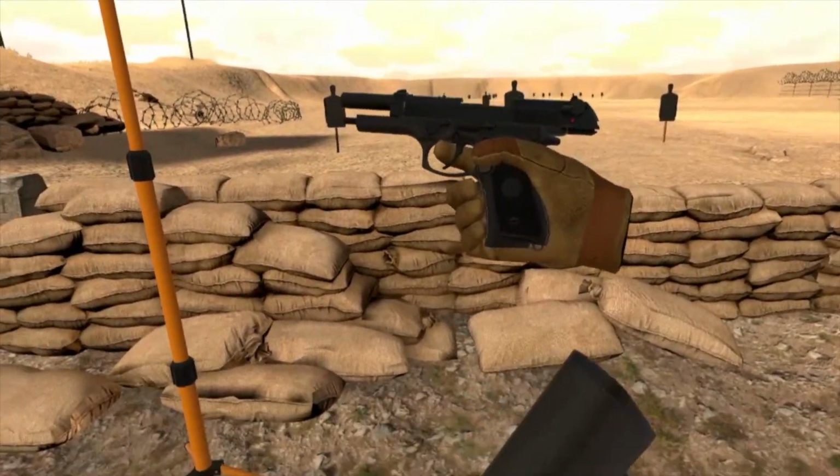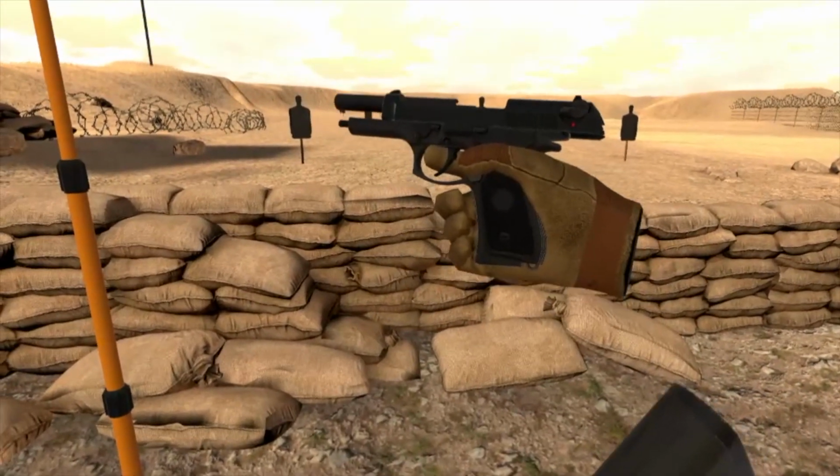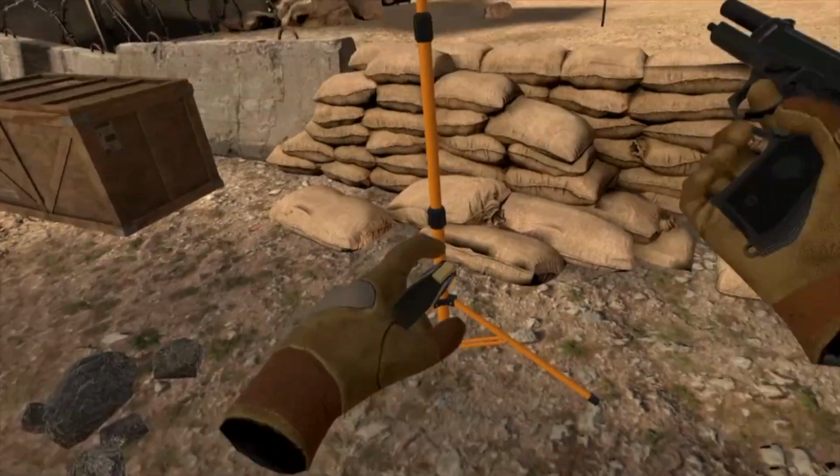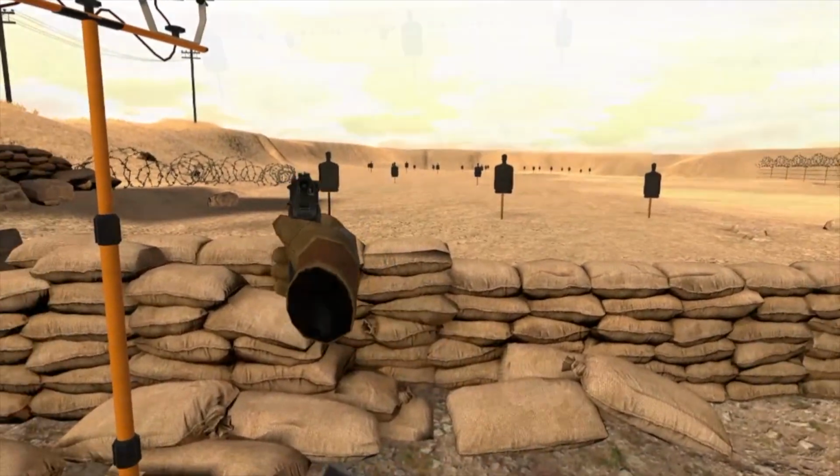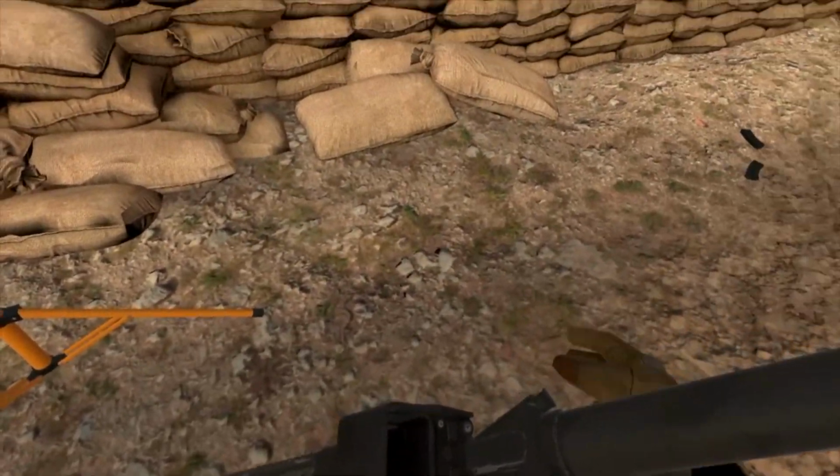Yep, and we are out. Bolt slide locks back. Sweep down to drop the magazine. Magazine off the person. Insert it in the gun. Left hand to release the action. And ready to shoot some more. Let's drop the pistol. Put it back in the holster.